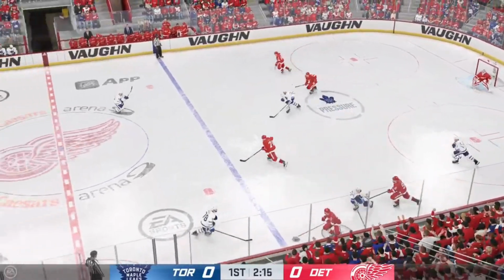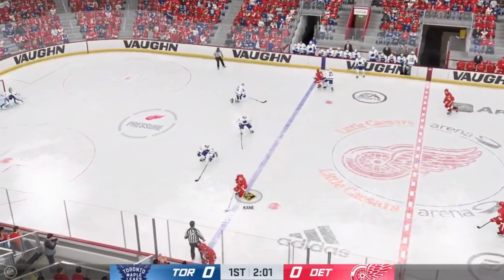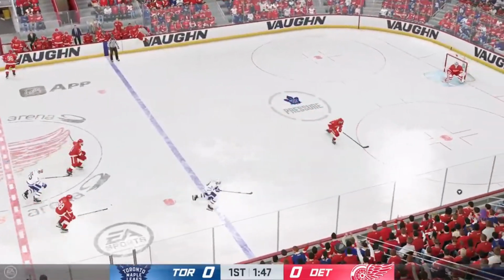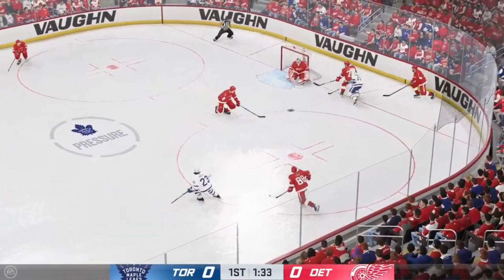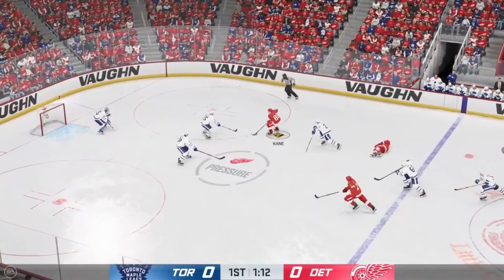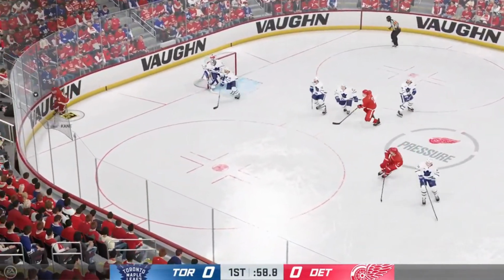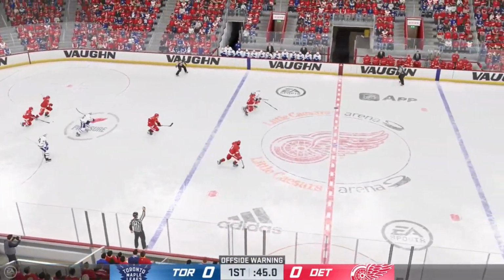Here's a short pass to DeBrincat. Here they come through center and into the offensive end. Nice hit on the play there. And a tenacious effort pays off as he comes up with it. Tries to feed it over to DeBrincat. Detroit's got it across the line. Moves it quickly over to Mata. Inside the final minute of the first here. Slides it diagonally to DeBrincat.